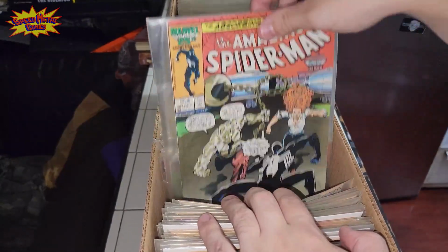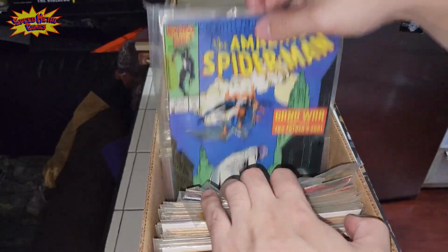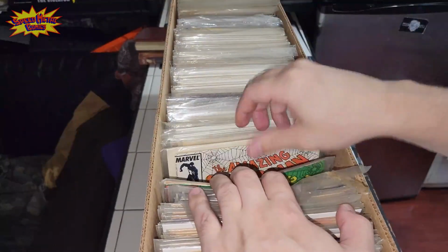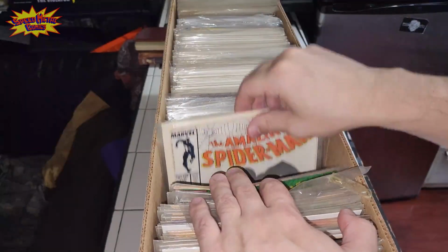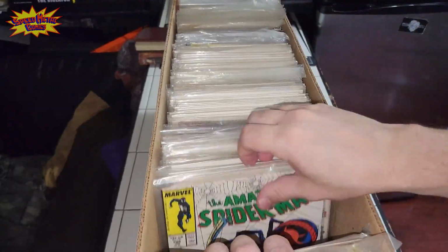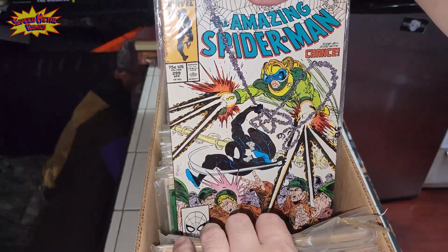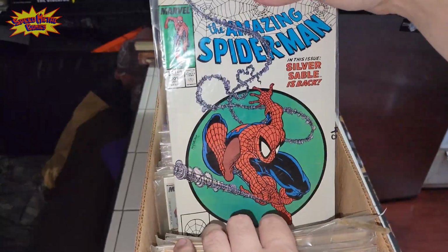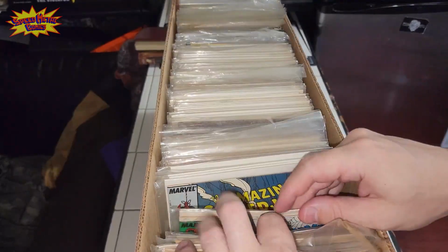That's a good cover. Need to rebag and board all of these still. Well, that's the first Ned Leeds as Hobgoblin or whatever, or is that the one where it's Flash Thompson? I can't remember. And then the first, I guess, technically full appearance of Venom. And then he sold 300, he said. I was like, dang it, but whatever. 301.